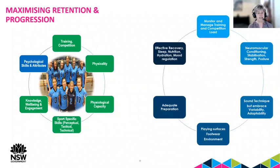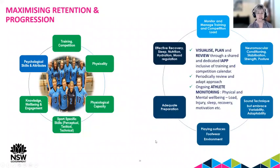It's about sound technique and embracing variability and adaptability in that technique as well. So not one gold standard technique. It's about the right playing surfaces, footwear and environment, adequate preparation, and then also importantly, effective recovery, sleep, nutrition, hydration, mood regulation. So as you can see, there's a lot to it. So I would advocate that you visualize, plan, and review all of this through a shared, dedicated individual athlete performance plan.